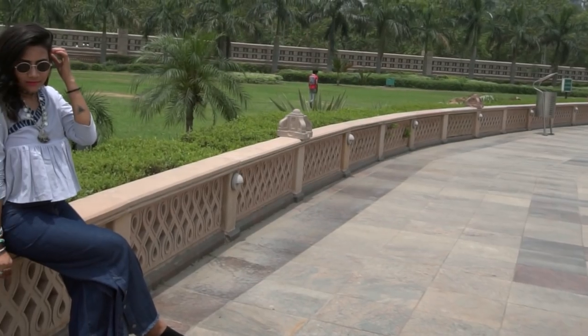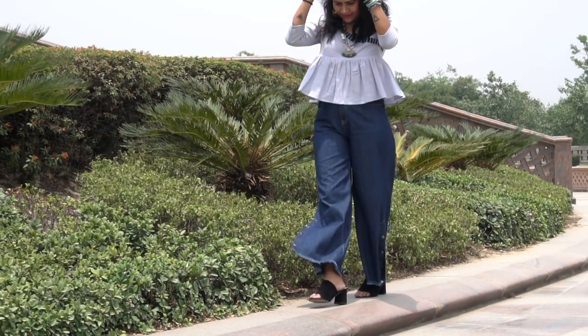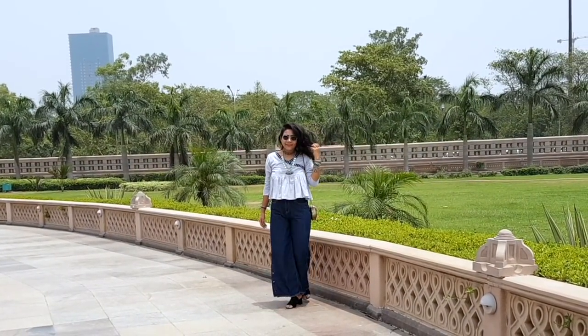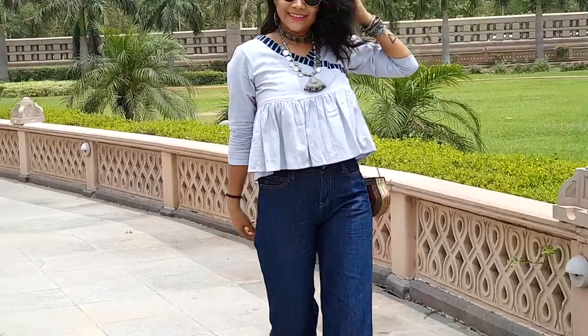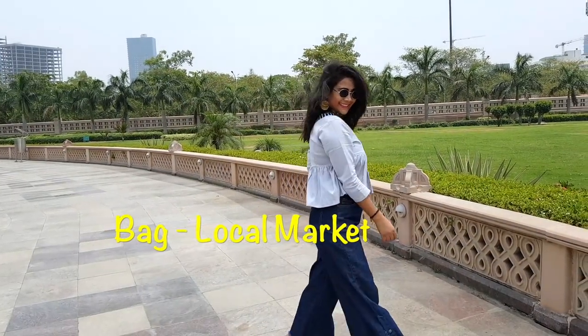And for the first look, I paired this peplum top with a bootcut denim. The top is from Tjori and the denim is from ajo.com, which I recently bought. And I really loved the sweat soaking lining material of this top, the detailing of Angrakha design, how they have added the dark blue color to highlight in the neckline. This is a perfect look for any event. It's a very easy breezy summer look.